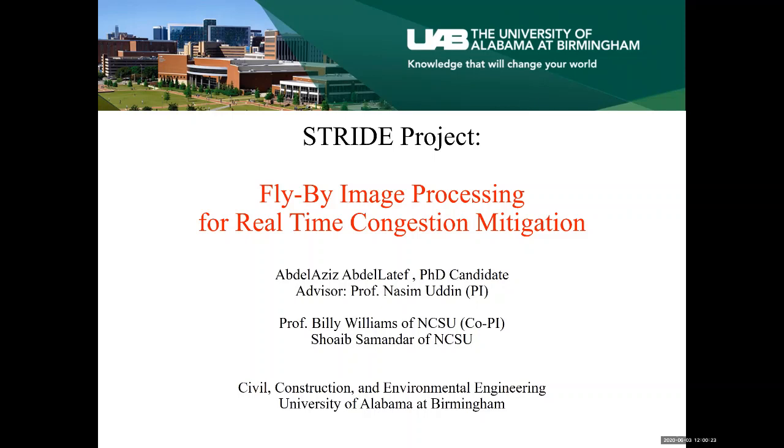We'll be making our presentation on the STRIDE project, fly-by image processing for real-time congestion mitigation. I will begin the presentation and I'll be joined by my student AbdelAziz from a different location, which is the reality of today. My co-PI of this project is Professor Billy Williams of North Carolina State University, and his student, Shuhaib Samandar. They also contributed to this presentation.